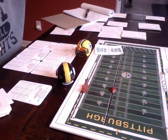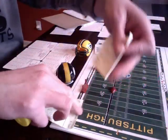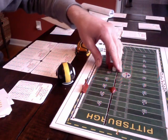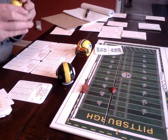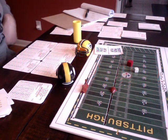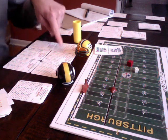That's going to be a short pass. I'm going to turn my allocations around here. It's going to be a short pass to Dowler. Boyd Dowler gets the call again. Oh my goodness, it's a 55. Bart Starr has incredible numbers. It's a 5.